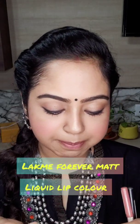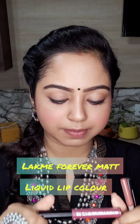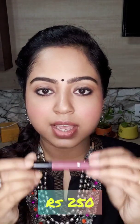And if I talk about lipstick, I just bought one of these. This is from Lakme Forever Matte liquid lip color. These have a lot of nude shades, and they're very pretty. At the same time, they are not very expensive. They cost me around 250 rupees, and the shades are also pretty good.